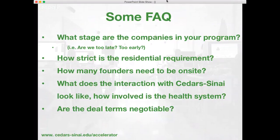There are also, in addition to that, members of our management team for the accelerator, myself included, who've worked at Cedars-Sinai for 10, maybe even 20 years, and we can really help you Sherpa and guide your way around the health system. And in a sense, that serves as a model for how you're able to then work with other health systems.